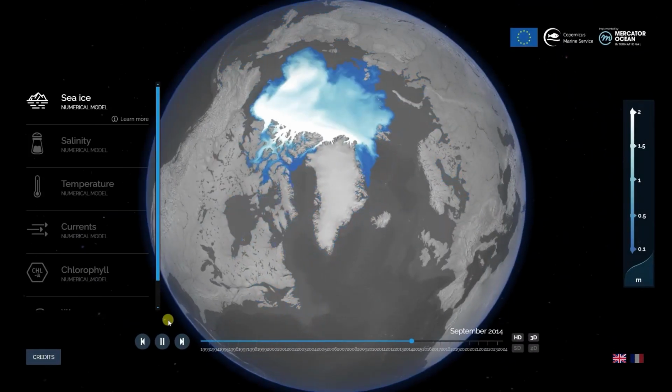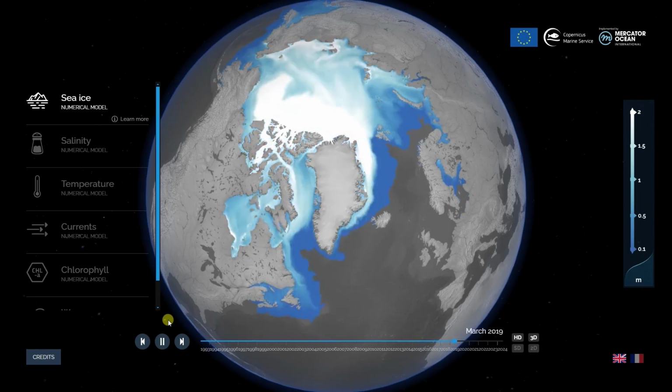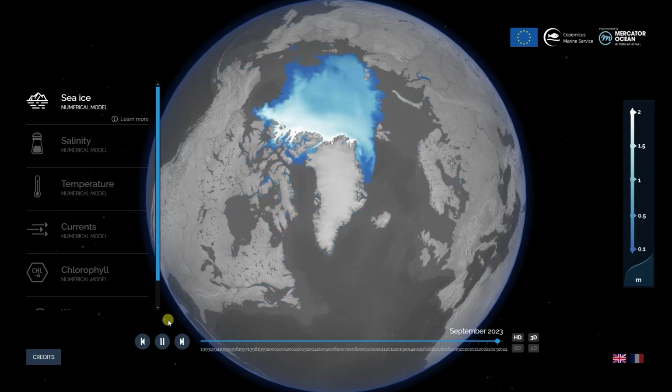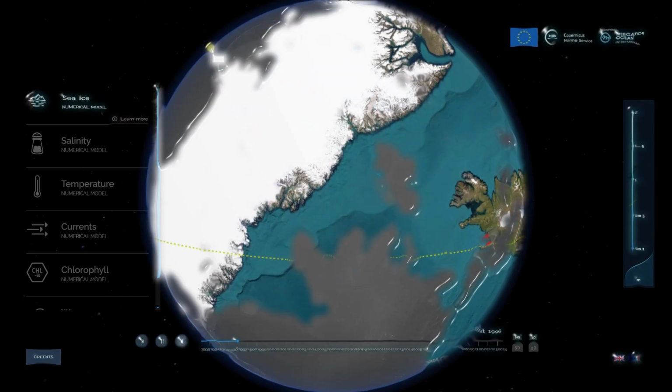This animation shows how sea ice expands around Greenland in winter, but barely reaches Iceland, even at its peak. Thanks to the warm North Atlantic Drift, Iceland's waters stay mostly ice-free, unlike Greenland's ice-choked coastline.